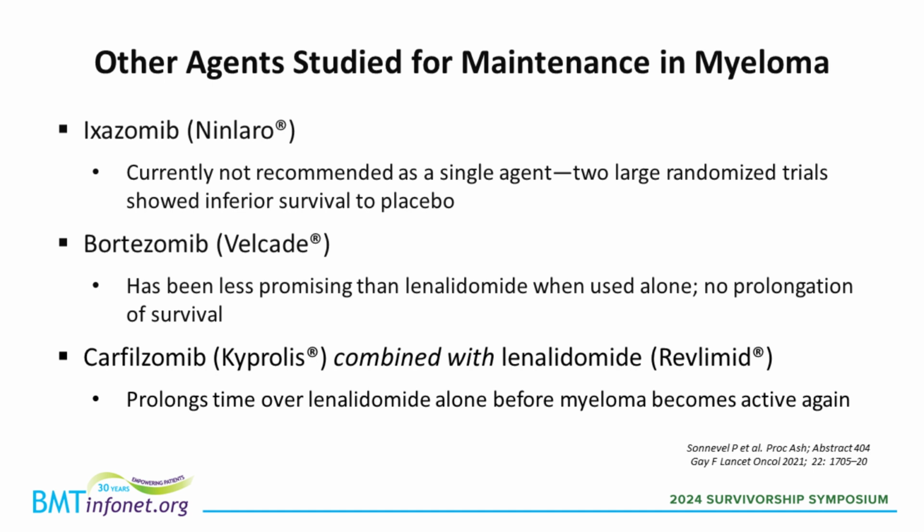And then carfilzomib, which also goes by the trade name Kyprolis, has been combined with lenalidomide in a number of studies now, most coming from Europe. And particularly in people who have higher risk myeloma, this may be a maintenance strategy that can provide some better control. Now, carfilzomib is an intravenous drug, if you have not received it before or are not aware of this, and therefore that means more visits to the clinic. And so a lot of individuals are a little bit hesitant about offering this just because of the amount of time. But I do think if a person falls into that higher risk myeloma category, particularly with those extra chromosome abnormalities, that it may be a consideration.